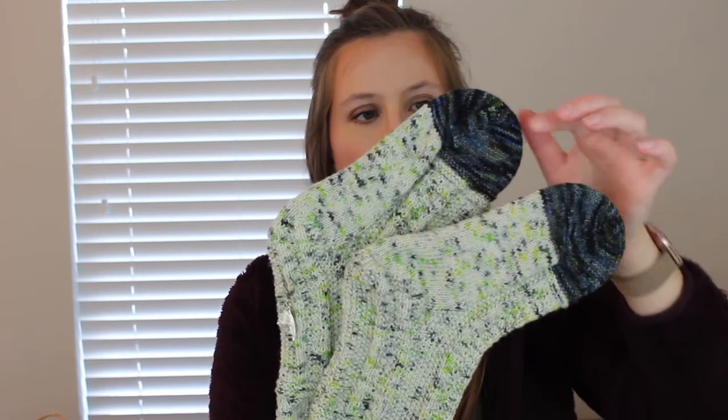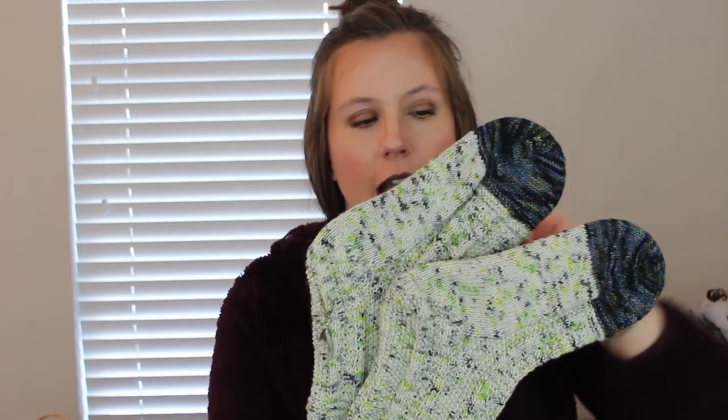And then the toes are a mini skein from, I wrote down Woolberry for some reason. It's not Woolberry, it's Once Upon a Corgi. Now I'm thinking back, have I been saying Woolberry the entire time for my other podcasts? Hopefully not. But these are from Once Upon a Corgi, and it was one of the minis in my 2020 advent calendar.